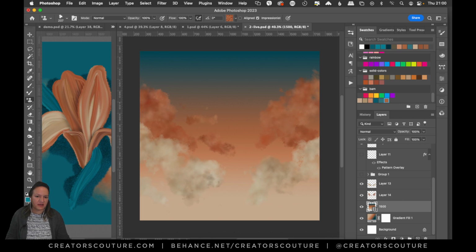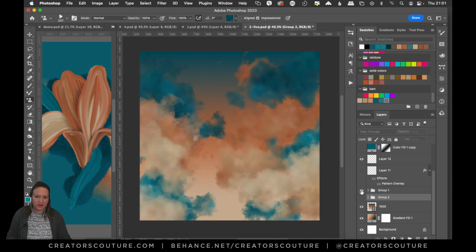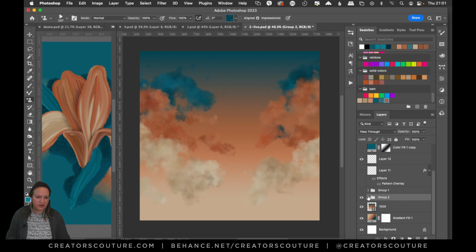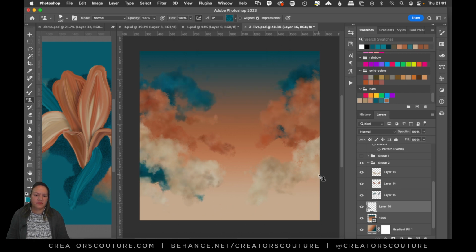So now maybe I'll make a layer behind that, and then let's do some blue clouds. And then let me just group all my new stuff into a new layer. Sometimes I'm trying to duplicate what I did before, and I'm like, okay, Jessica, you can do it different. It's okay. But I'll put some of that blue down here. I think that looks kind of cool.